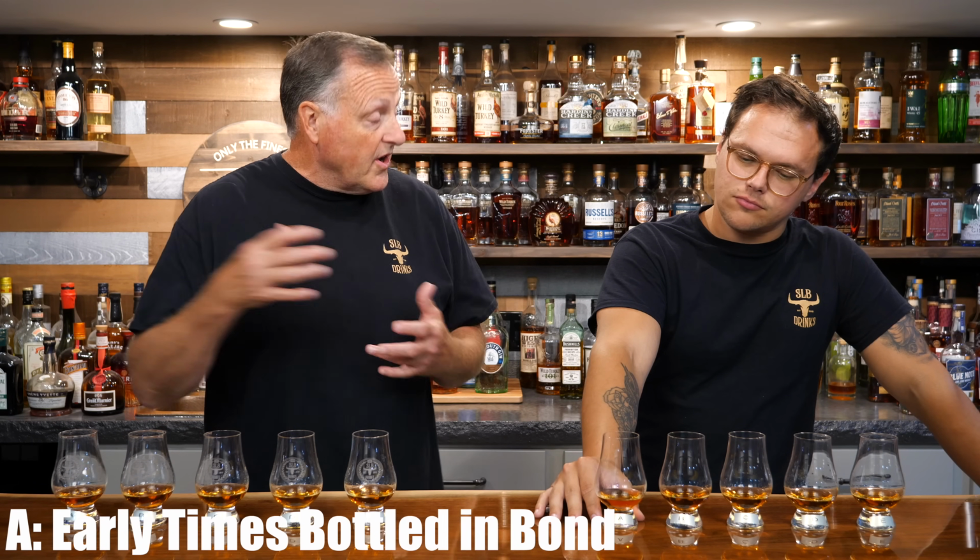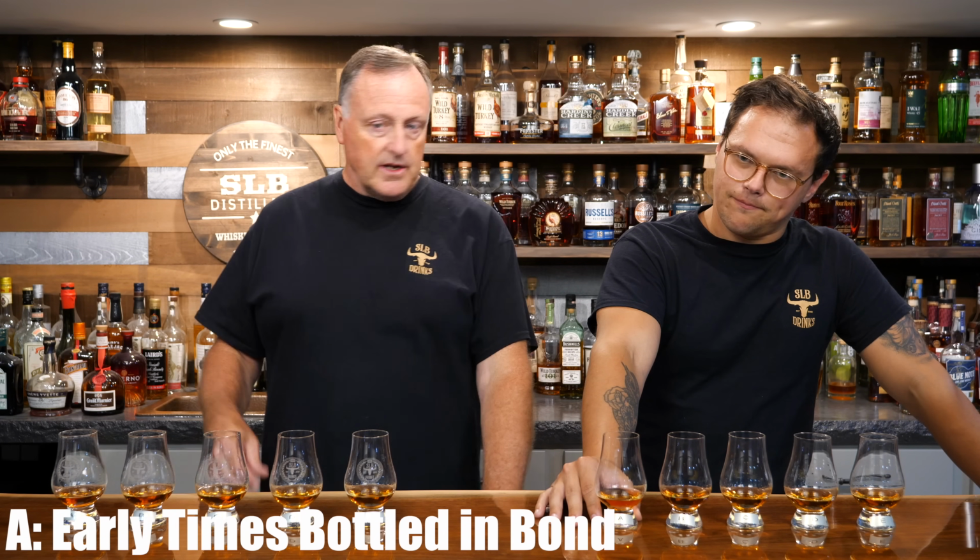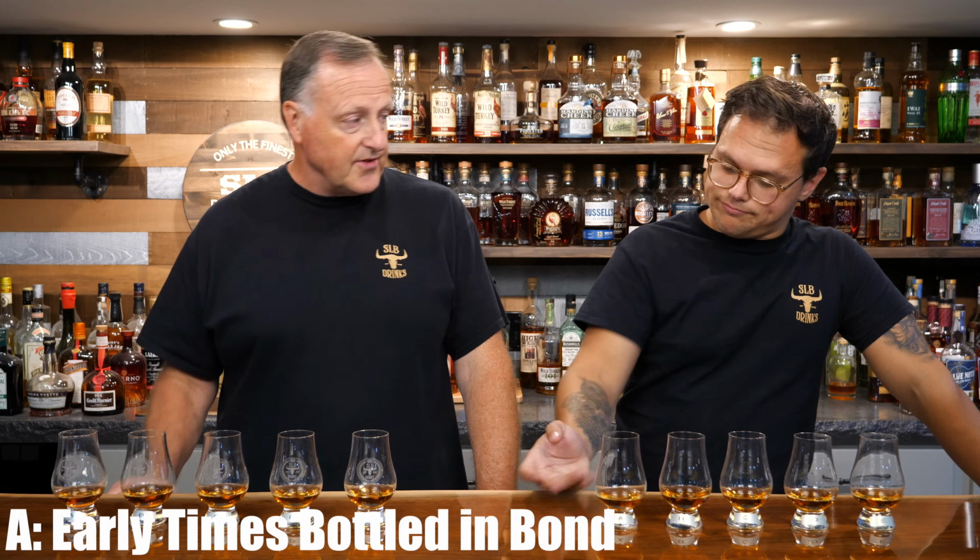Pretty good though. You get that caramel toffee kind of follow through for me, the nose into the palate. Tiny bit of bitterness with that oaky on the back end, but for $20 to $30, that's fantastic.